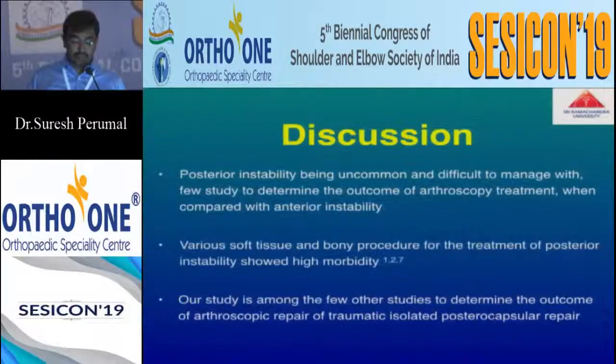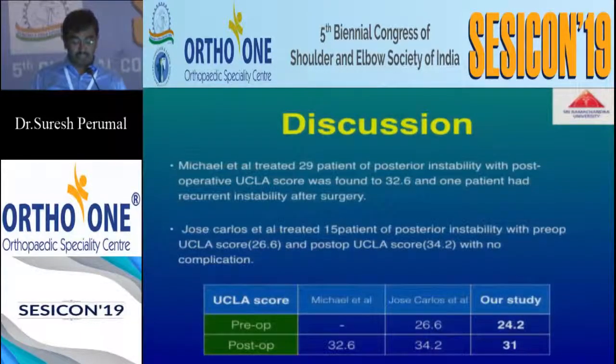Posterior instability is uncommon and difficult to manage, with few studies to determine the outcome of arthroscopic treatment. Various soft tissue and bony procedures for the treatment of posterior instability have shown high morbidity. Our study is one of a few to determine the outcome of arthroscopic repair for traumatic posterior capsular injury. It is comparable with Michael et al. and Joseph et al., where the pre-op score was 26.6 and ours was 24.2, and post-operatively ours was comparable with them, a score of 31.